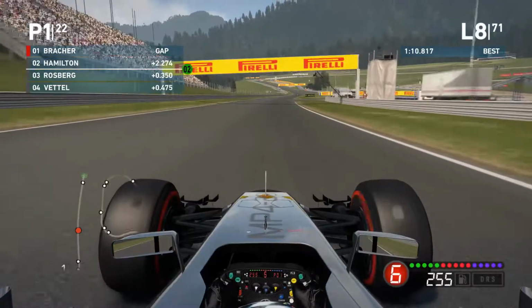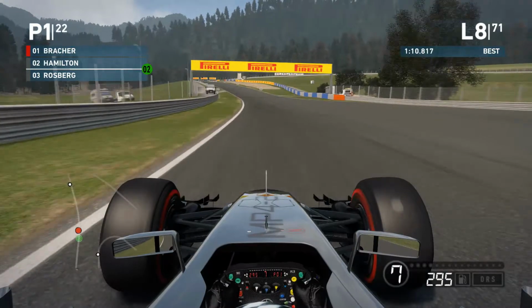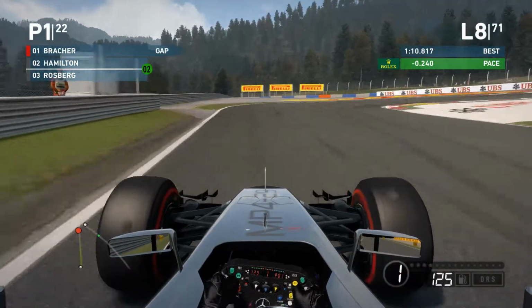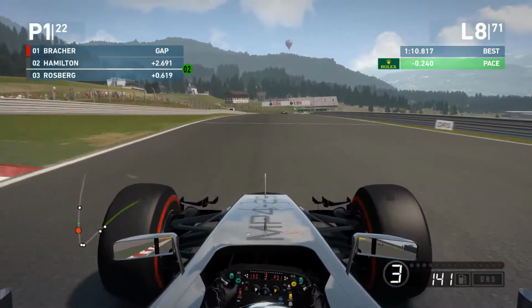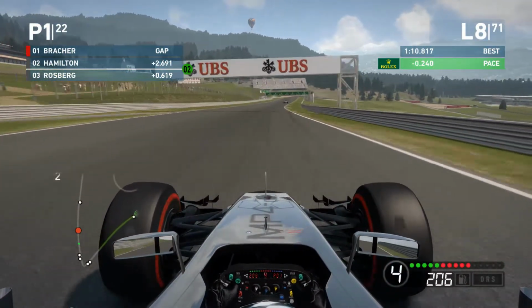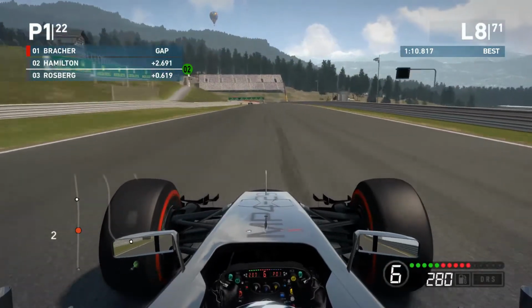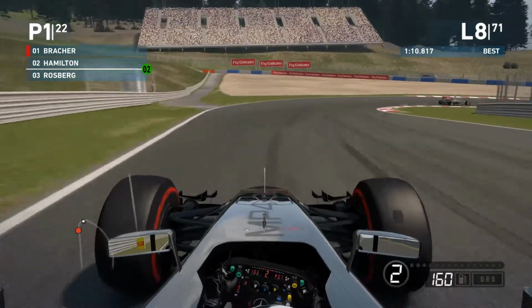Skipping right ahead to lap 8 here, the gap down to Hamilton seems to be pretty constant, fluctuating between 2 and 3 seconds right now, and I guess that's both positive and negative. The positive thing obviously is that he has not been able to close within DRS range of us, and the little bit of a negative thing is that we are not opening up a gap on him either. So it's going to be interesting to see how this is going to play out later in the race.